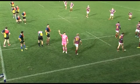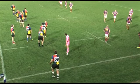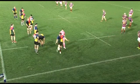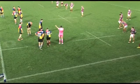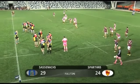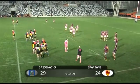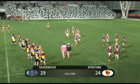The victory will be a home one, but a very useful exercise for both sets of selectors. There's been some fine individual performances from these promising players from both provinces. The final score at Forsyth Bay Stadium is the Sassenachs 29, the Spartans 24. We'll have coverage of Southland's next pre-season game against North Otago.